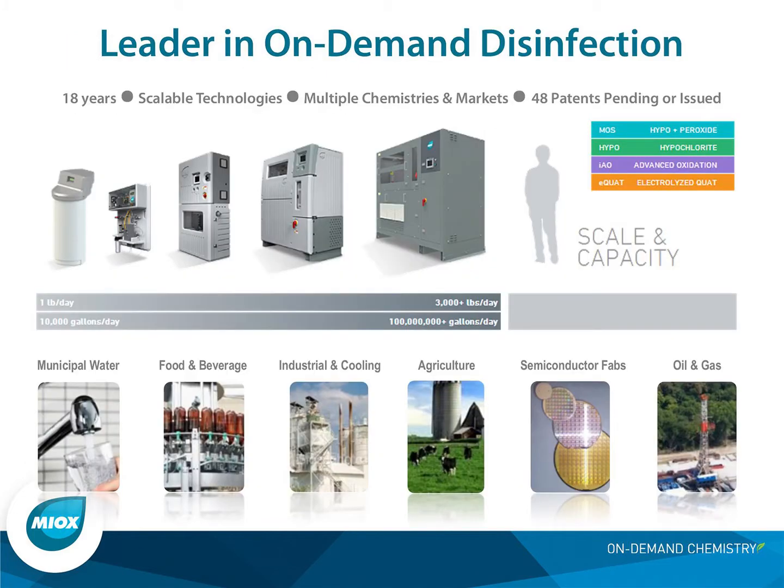Now, MIOX has been around for 18 years. We have very scalable technologies, and what do I mean by that? You saw on the second slide, we have things that can fit in your pocket, and we have units from a water softener size all the way up to 3,000 pounds per day. And even larger, depending on how you wanted to scale these, because they're pretty plug and play and you can put them in series or parallel.